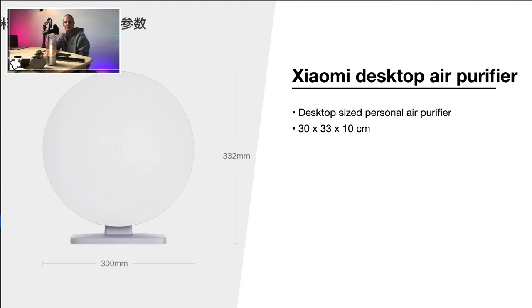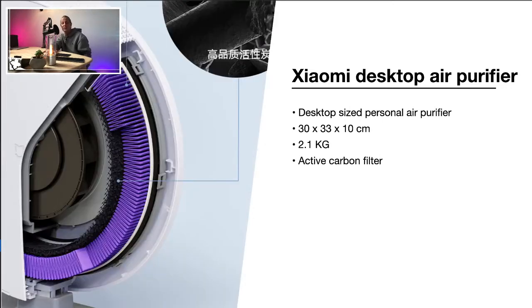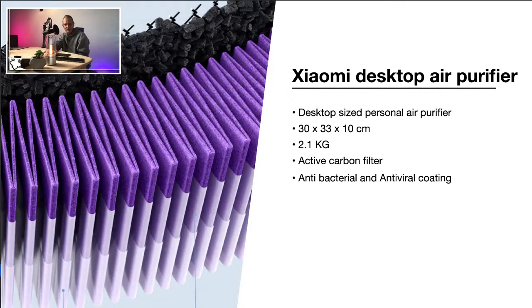Anyway, desktop air purifier. It's 2.1 kilograms. It's got an active carbon filter inside, which looks like it should be replaceable, but I don't know. I haven't unpacked one yet. And it has an antibacterial and antiviral coating, which I guess is because of viruses, which is kind of a hot topic these days. So yeah, it looks pretty good. I like the looks of it.